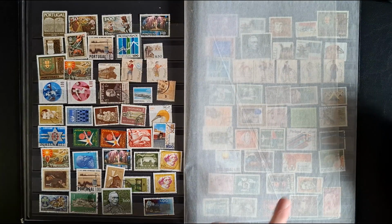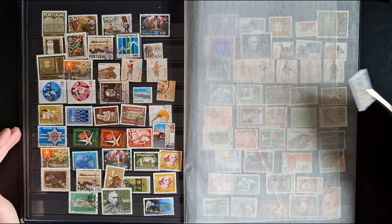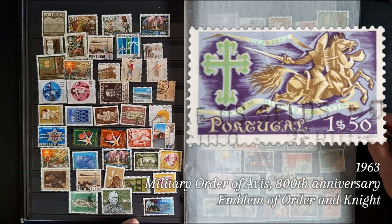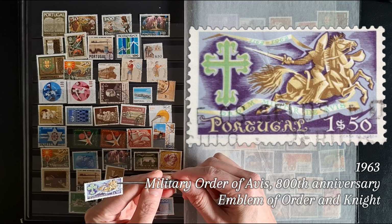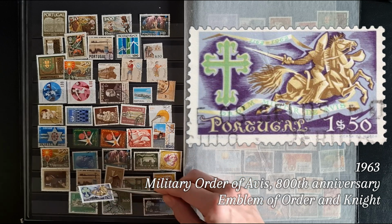So there might be quite some duplicates, and sometimes you cannot really see, because it feels like they have been put in here maybe from the back and just put in the stock book with no order at all. But that's fine. I really like this stamp. It's like a knight or a Templar or I don't know.